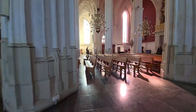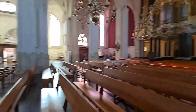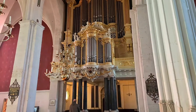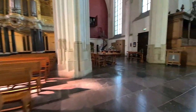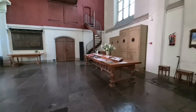I saw a big organ here. Let me show you. In Stephenskerk. Here it is. Right. Let's go out and check the vibes on the street.